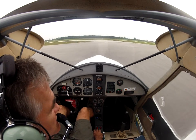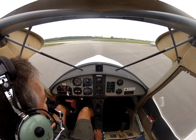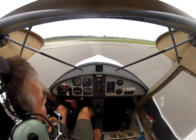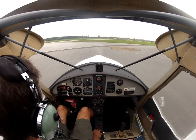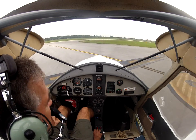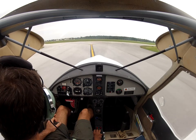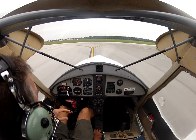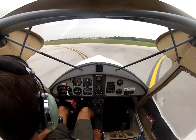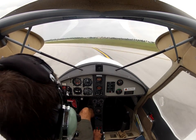Tamiami is a Class D, Class Delta airport, so it's tower controlled. Tower opens at 7 a.m. Before 7 a.m., it is a Class Echo airport. And when the weather is bad, below VFR minimums, it's controlled by Miami International. And when it's VFR, you self-announce as you would at a non-towered airport on the common traffic area frequency.